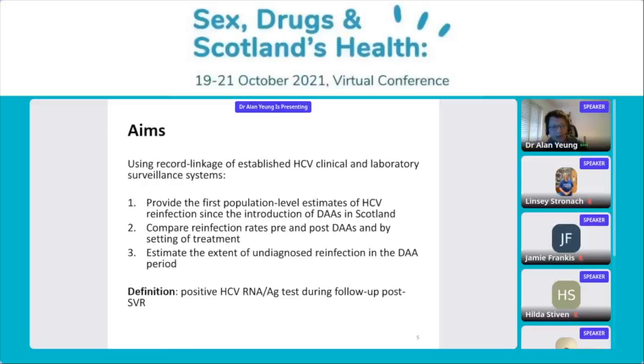And finally, to estimate the extent of undiagnosed reinfection, focusing on the DAA period because this involves a bit of guesswork, and the further back in time we go, the more you're guessing. So we wanted to focus on the DAA period for this work. We used a very straightforward definition of reinfection for this study, which is just any positive Hep C RNA or antigen test identified during follow-up post-SVR.